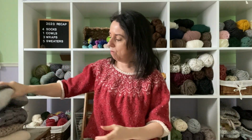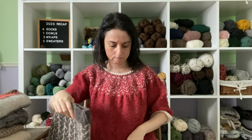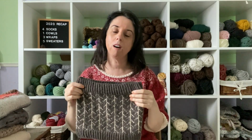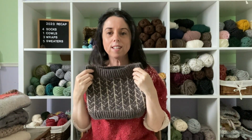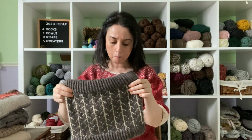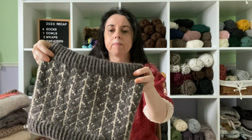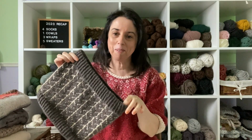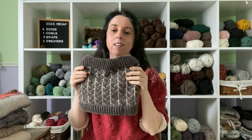We have 1 cowl that I made, and I wear this a lot on our walks. I hide my face in it, and it is so warm and cozy. I just love it. It is the Dyerwood Cowl by NB Knitting. And the yarn I used was from Pearl Soho in a very fancy schmancy yarn that I can't remember the name of, but it is so soft. I think it has cashmere in it. It is so gorgeous.